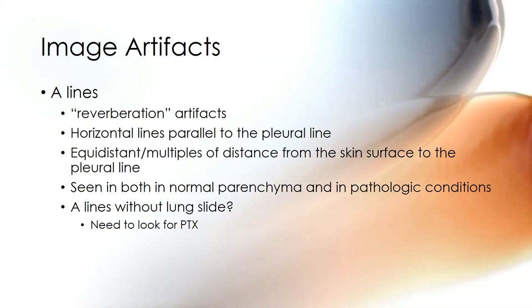The first of these is called A-lines. A-lines are considered reverberation. They are horizontal. They are parallel to the pleural line. They should be the same distance or multiples of the distance from the skin to the pleural line. You can see them if the lung is normal, and you could also see them if the lung is not normal. We'll talk about why. If you can find A-lines, you'll need to identify whether or not the lung is moving, and then you can actually make a diagnosis.